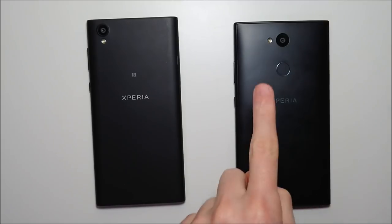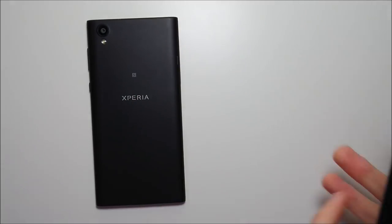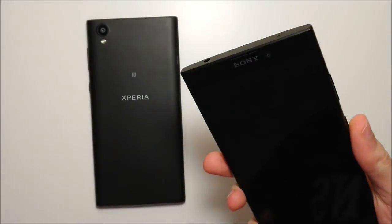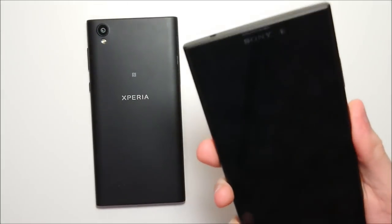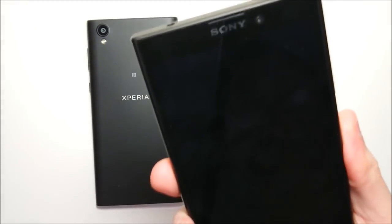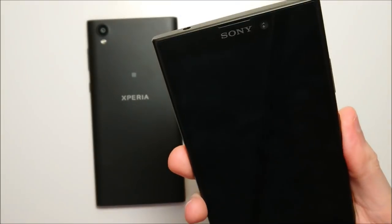So the L2 does have the fingerprint scanner while the L1 does not, and let's take a quick look at that on the L2. So again, it is right here on the back, and I'm going to press down a bit harder so you guys can hear it. So it's pretty fast and responsive. Definitely an excellent feature to have.